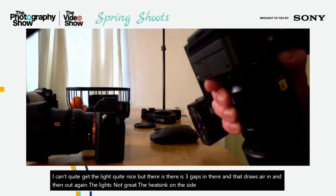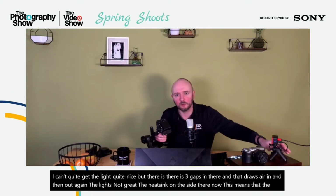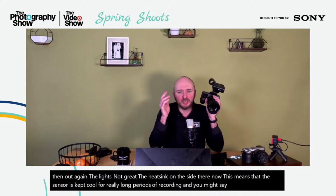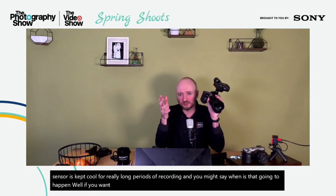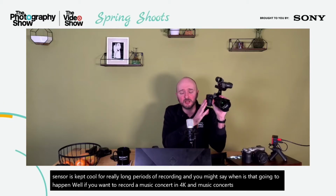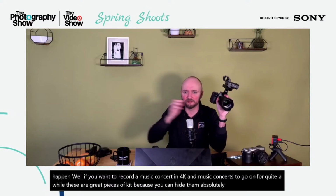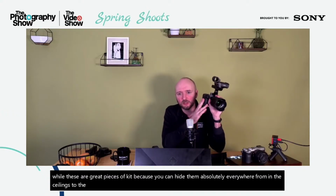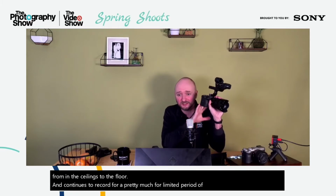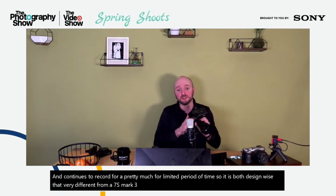Now, this means that the sensor is kept cool for really long periods of recording. And you might say, well, when is that going to happen? Well, if you want to record a music concert in 4K, and music concerts do go on for quite a while, these are great pieces of kit because you can hide them absolutely everywhere, from in the ceilings to the floor, and continuously record for a pretty much unlimited period of time. So it is both design-wise very different from an A7S Mark III, but also has real functional differences as well.